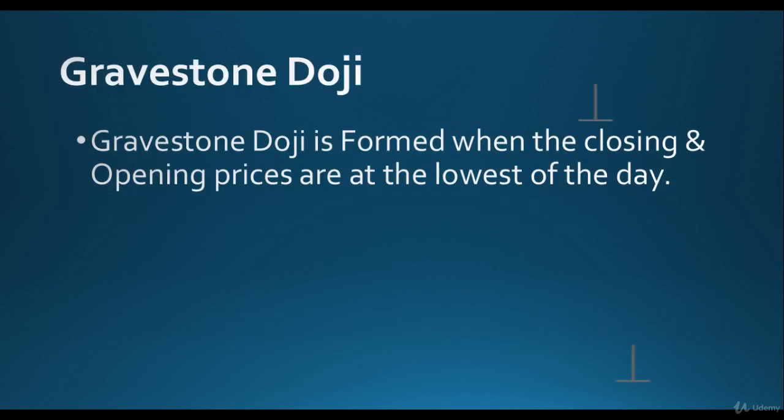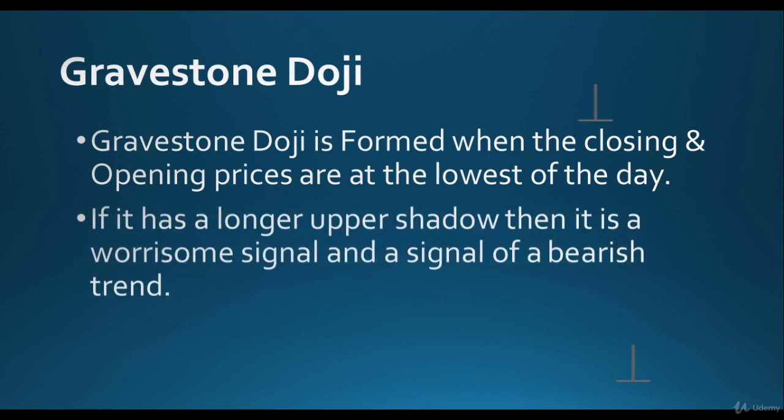Gravestone Doji. Now it looks like this candle mentioned on the right. Gravestone Doji is formed when the closing and opening prices are at the lowest of the day. They are at the lowest point of the day, and that's not a good side to be on.